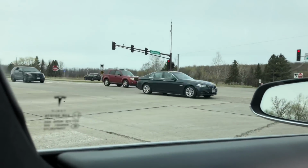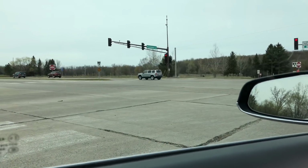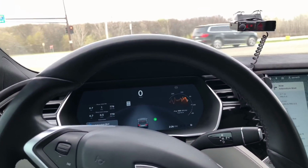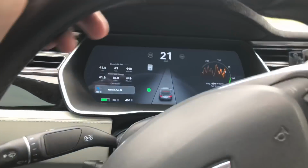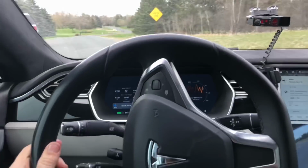It's kind of unnerving using the autopilot feature with a trailer. I'm not sure that's entirely legal, but it's kind of fun. But yeah, 2002 is finally in the garage. Hopefully we will get working on that pronto. I'm excited. So we've done 41.8 miles, and we've done 449 watt hours per mile.